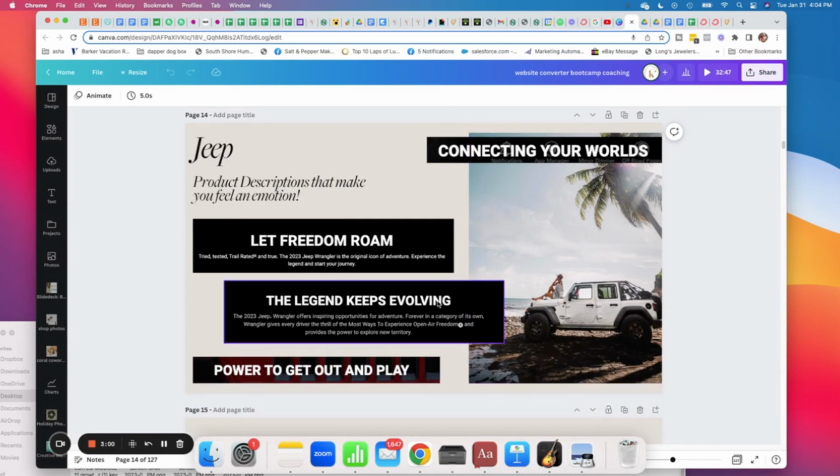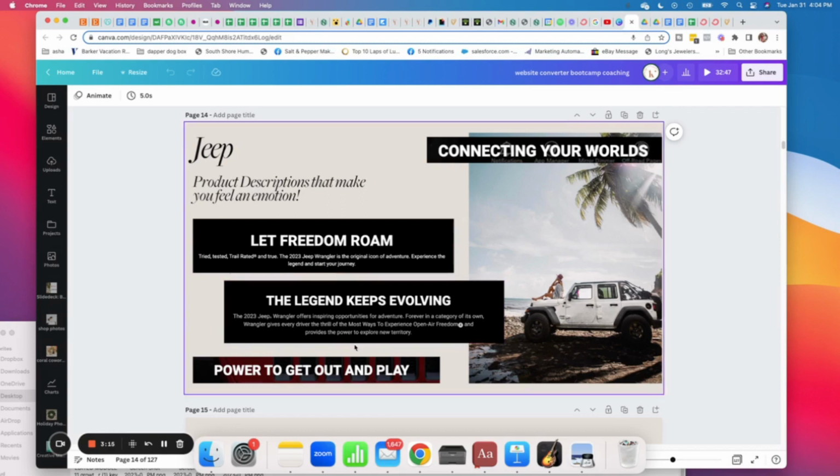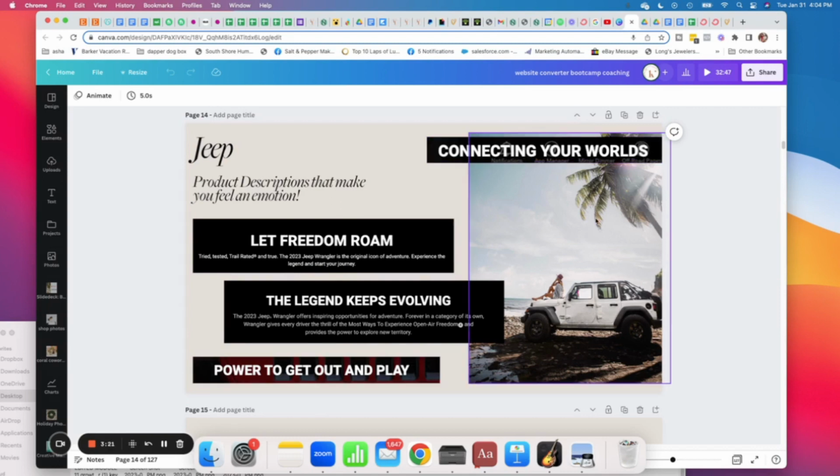So if you look at their product descriptions here, I pulled these from their product descriptions. "Let freedom roam. Jeep Wrangler is the original icon of adventure. Experience the legend and start your journey." Right here, "the legend keeps evolving." They're just talking about how they've evolved the car. "Power to get out and play, connecting your world." So again, their product descriptions and images showcase that emotion that they want their customer to feel.